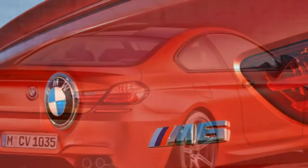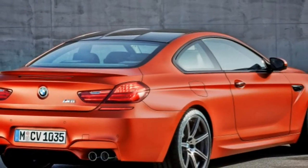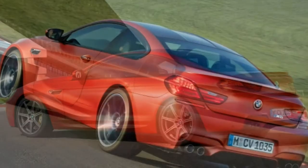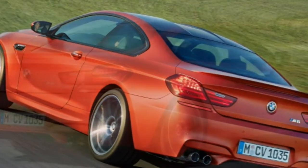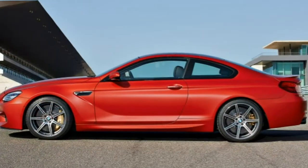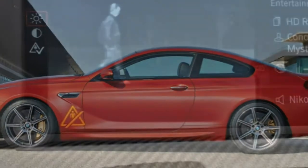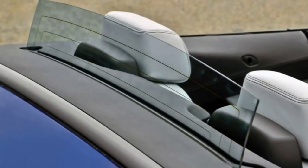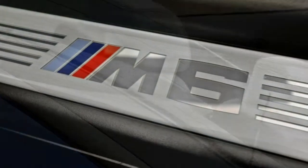Also optional is the Competition package that delivers 40 additional horses for the V8 engine, 20-inch lightweight alloy wheels, revised tuning for the suspension, steering and rear differential, retuned stability control that provides a higher threshold for intervention in the M Dynamic mode, and a black chrome finish for the tailpipes.